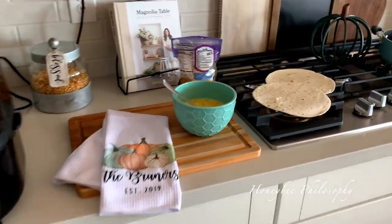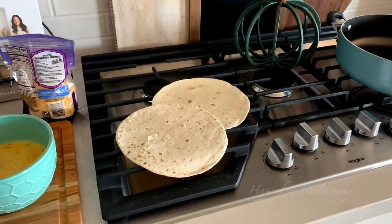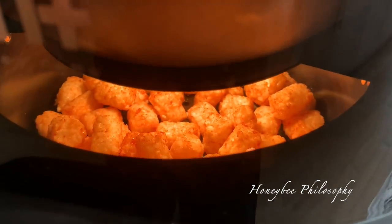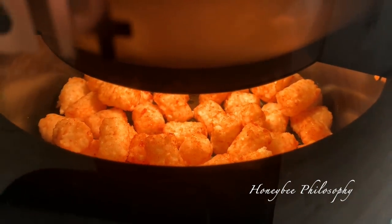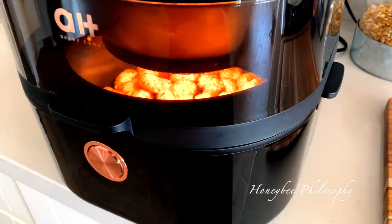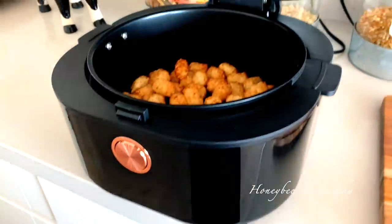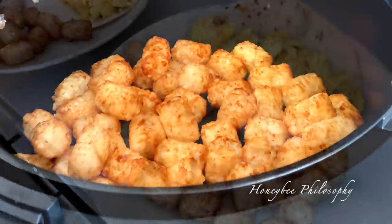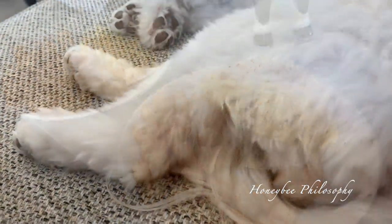So I'm also gonna be making some scrambled eggs and making some flour tortillas. The tots came out absolutely perfect. We are definitely continuing to use that air fryer from now on.